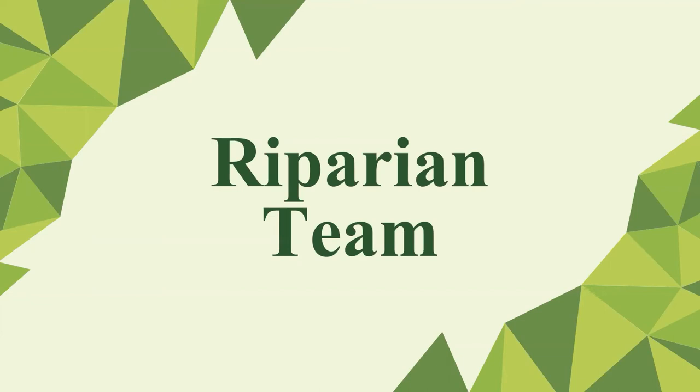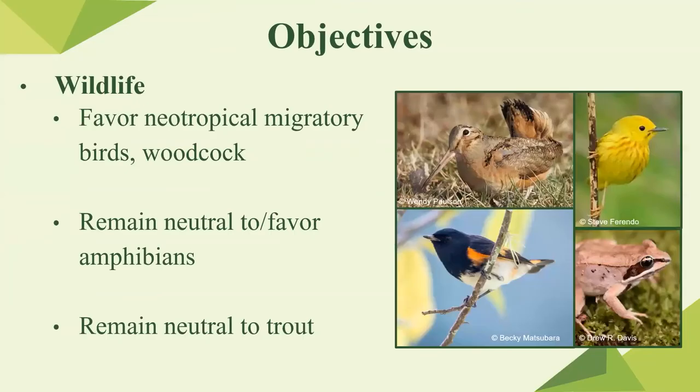All right, hello everyone. We are the riparian team. We were charged with managing the section of the property that most closely borders Flume Creek. My name is Ben Noble. I'm Willow Pingle. I'm John Bruner. I'm Ian Walton. I'm Forrest Lecker.